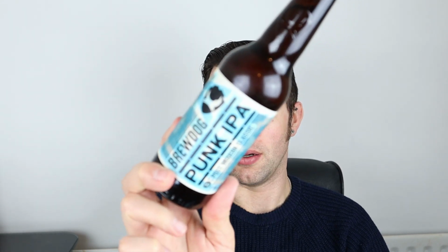Tonight we are going for arguably the beer that could be called the gateway to craft for many, and it was certainly one of the particular brewery's most popular beers and one that probably made it for them. Anyway, it's this one here. It is Brewdog's Punk IPA.